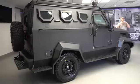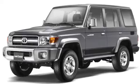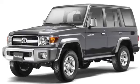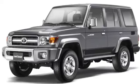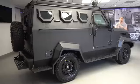So let's talk cuda. Like I said, this is based on the 70 series Toyota Land Cruiser, which has been in production in the same basic form since the 1980s. It's also well known and well loved for its reliability and durability. The 70 series is also one of the most versatile vehicles on the planet. It's an SUV or a pickup truck or an ambulance. It's also used as an ice expedition vehicle or in underground mines. But this might just be the most insane 70 series yet.